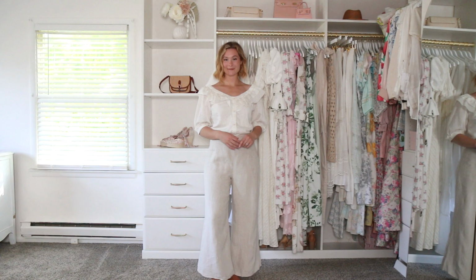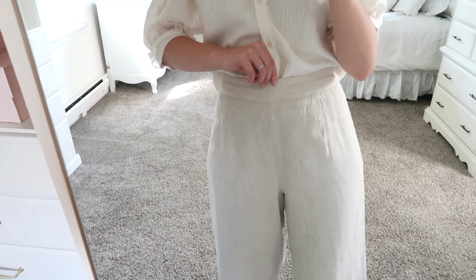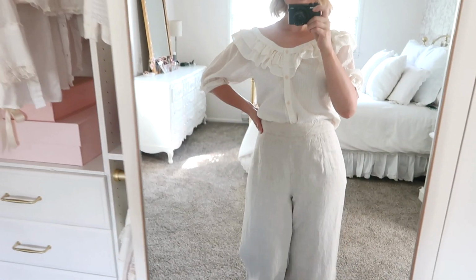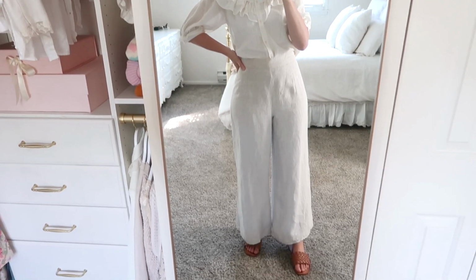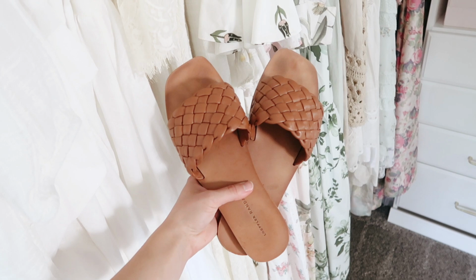These are a pair of linen pants from Dish, and I love them. They have the lining inside of them, so you really don't have to worry about what you wear underneath them. It's amazing. I highly recommend these. I've been loving these. They have been such a great staple to my spring wardrobe. I love to just add in my favorite sandals to the outfit, and personally my favorite right now are these brown slide-on sandals, so I would definitely go for those.